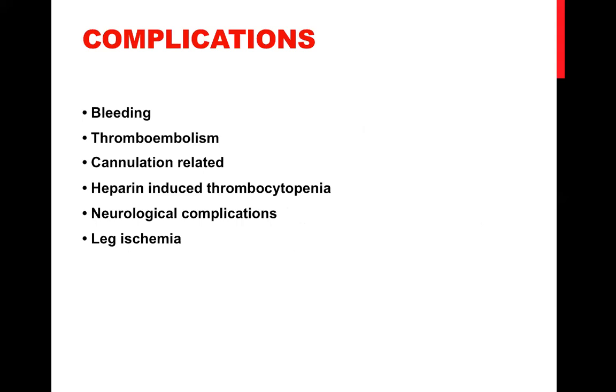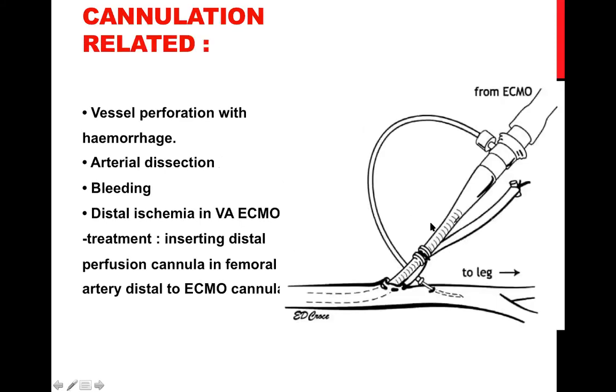Complications, of course, there are complications to each technique, whether central or peripheral. Complications including bleeding, thromboembolism, cannulation-related complications, heparin-induced thrombocytopenia, neurological complications, and leg ischemia. In terms of cannulation-related complications: vessel perforation and hemorrhage, arterial dissection, bleeding, and distal ischemia. The treatment is a routine, regular distal reperfusion cannula. So you have the arterial cannula in the femoral artery, and you have another reperfusion cannula to perfuse the distal limb.